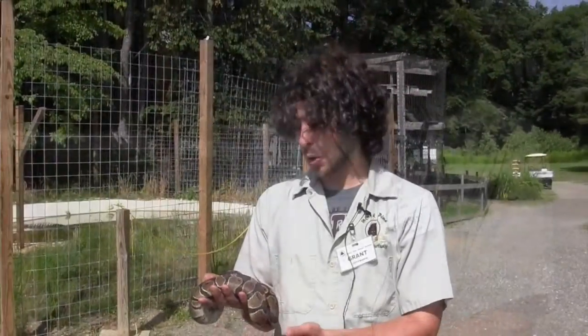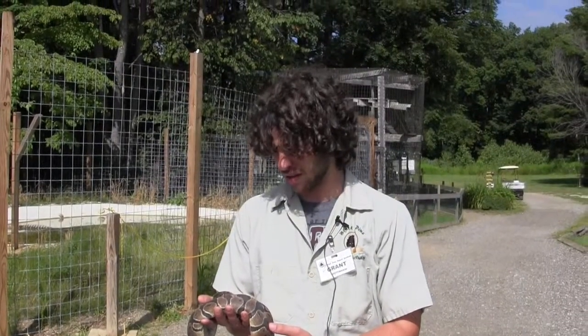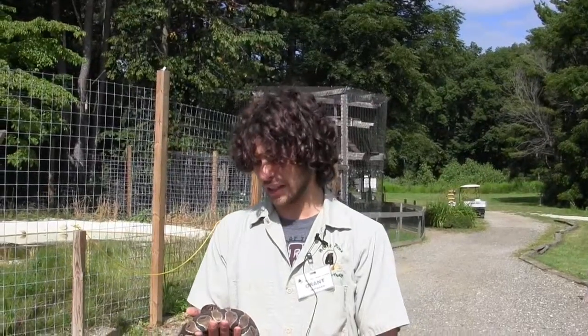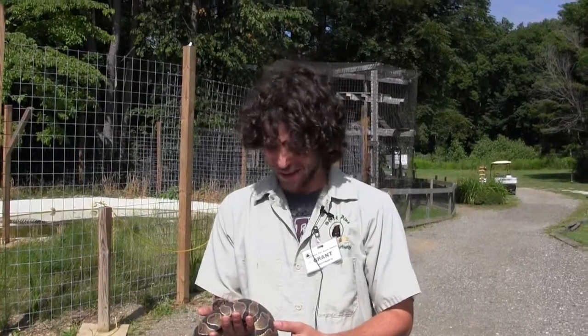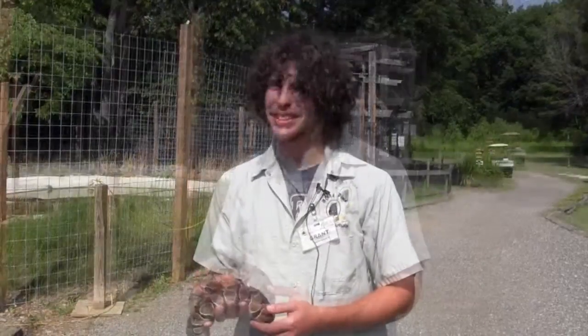So let's see. Ball pythons are probably the most common snakes in the exotic pet trade for just pet ownership, just because they're really docile, really nice. Of course, you know, we say here anything with a mouth will bite. Just you have to give it the amount of time, but I've never had any problems with any of our snakes here. Let's see what else.